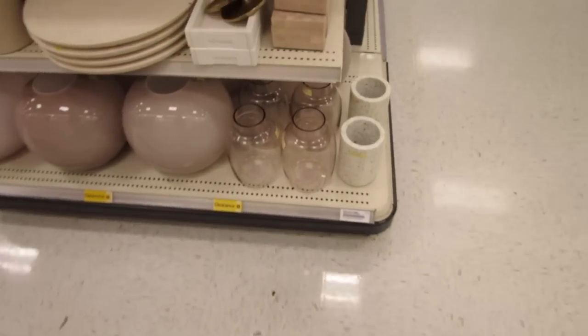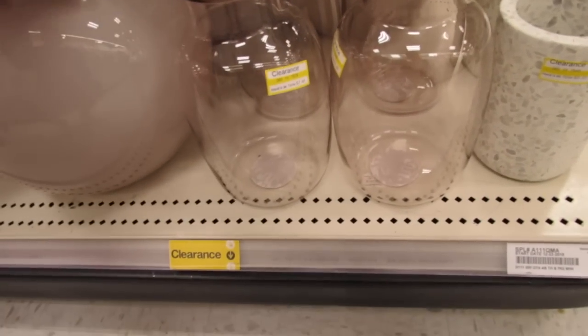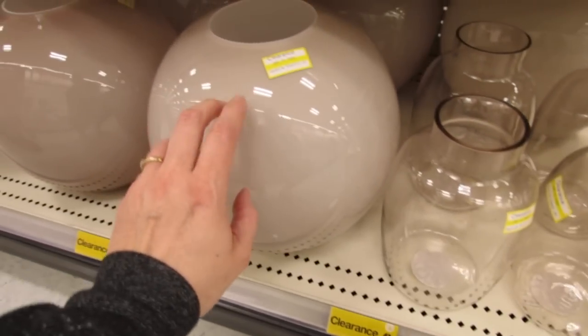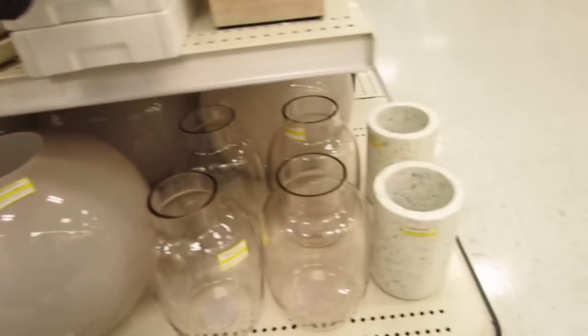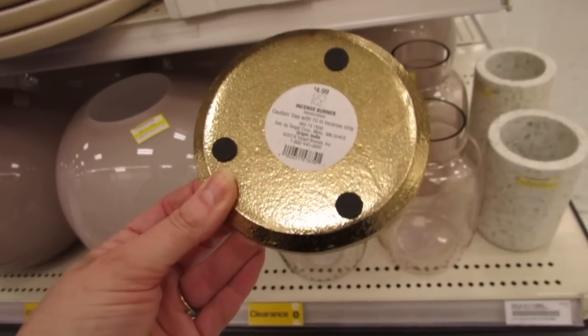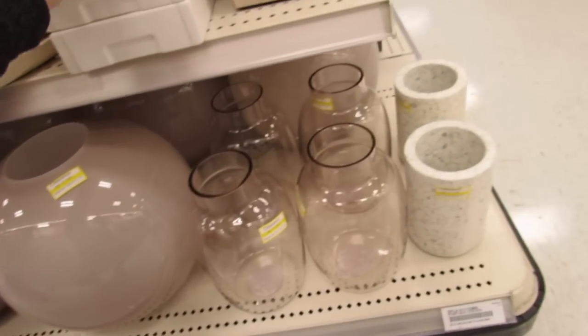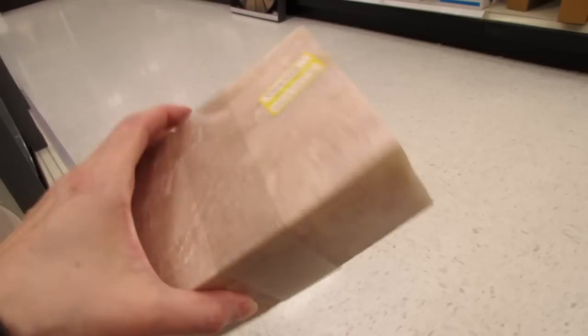Some new vases down here, $7.48. This one is $12.46, was $24.99. An incense holder for $2.48, really nice. And this is a what? Just a decorative box for $7.48.